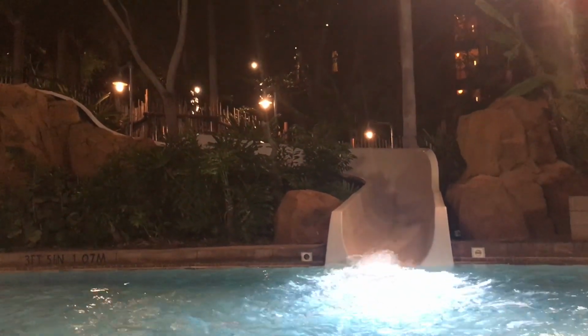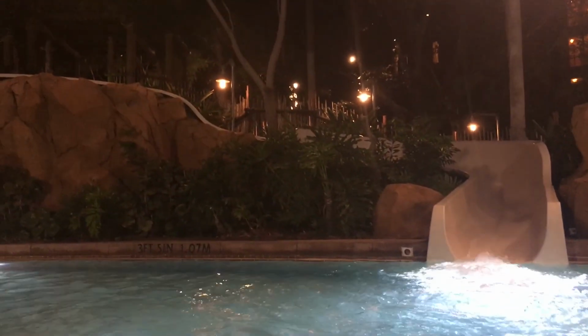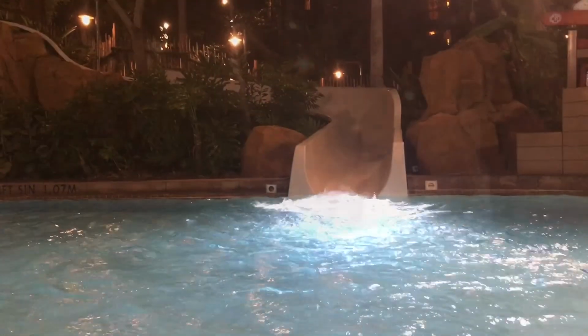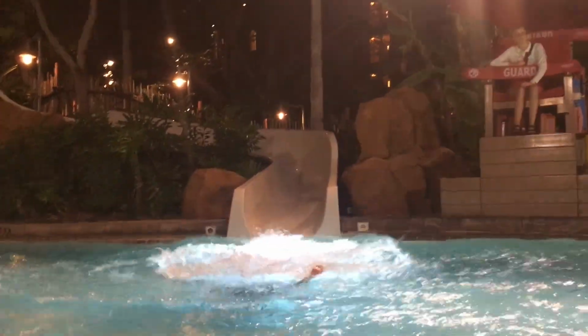Back at the pool again, and in my opinion, one of the most fun things you can do at a resort is take a dip at the pool at night. It's a completely different vibe with all the lights and just the way it feels at night. So much fun.